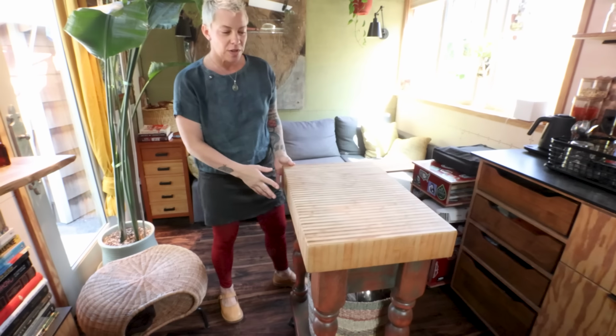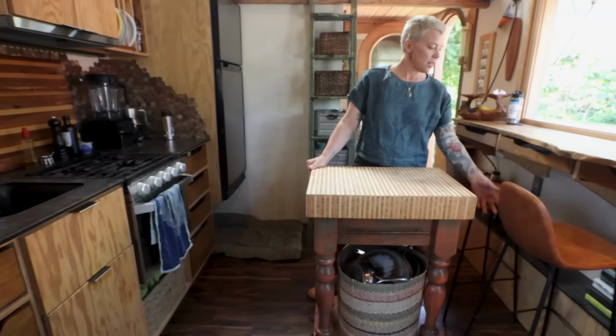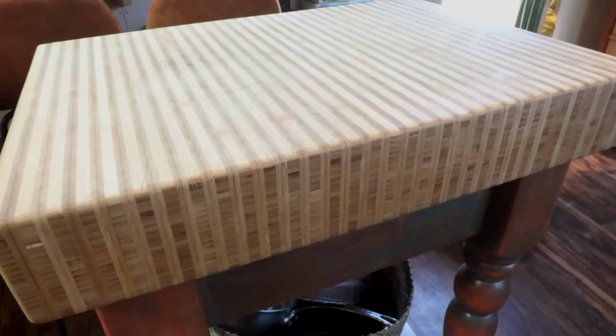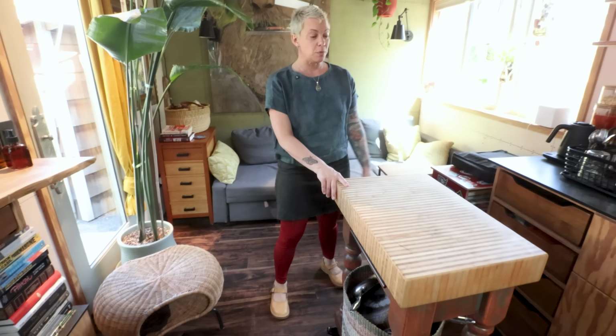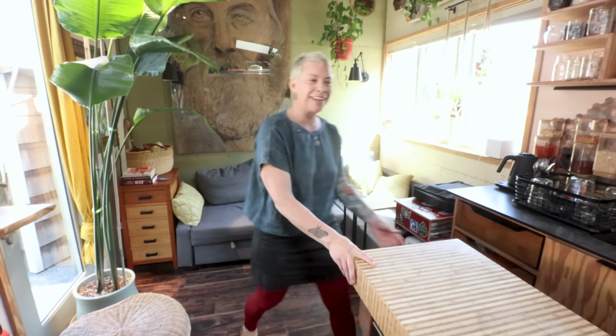This guy is my rolling island, which after being in here for almost 4 years, this is a must. This is so great. I actually bought a table from the thrift store, stole the legs off of it, laminated a bunch of ply bamboo, and made the top for it. So it's great. It's super handy. It's nice to have furniture that rolls.